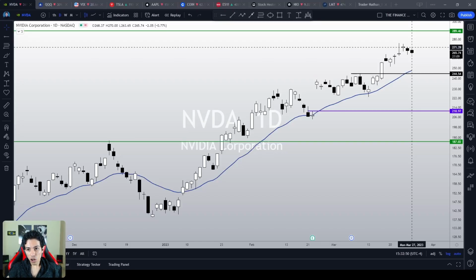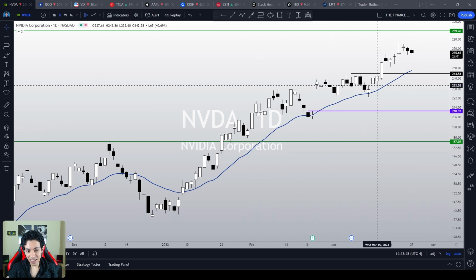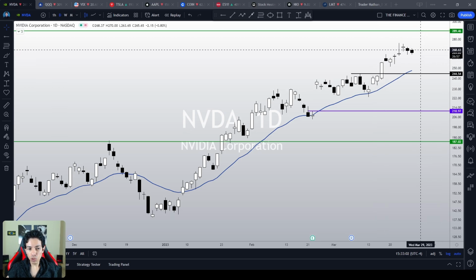Okay, so NVIDIA stock is correcting, finally showing some weakness after such an intense rally. So what now? Should we panic? Is this a good time to sell? Okay, NVIDIA is doing a pullback in a bull trend, and this movement is completely acceptable, healthy, and normal.